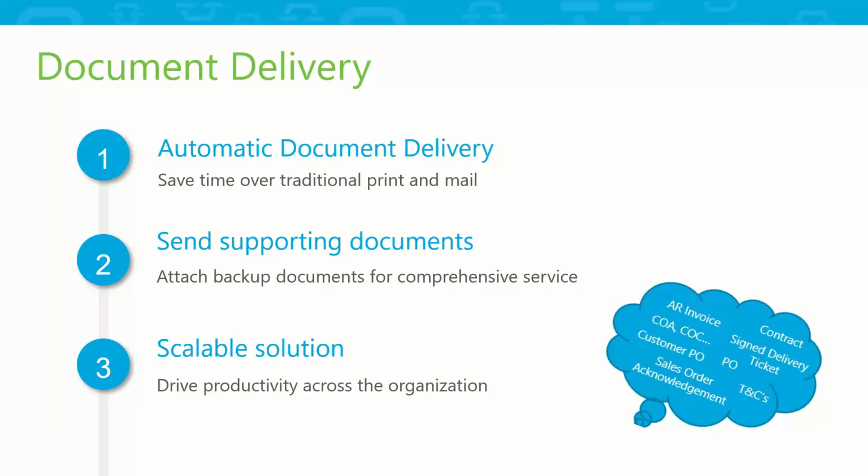So saving time, that's a huge, huge element, right? The big win and the differentiator is the ability of sending supporting documents along with your primary. So hopefully that makes sense. And then of course it's scalable. So when I talk about scalability, it's taking the concept and then applying it in different ways in the organization. So we talked about the AR side of the house, but you can also do it on purchase orders out to vendors. Gosh, I could even think about more examples. Maybe it's also about sending reports out to various employees as well.